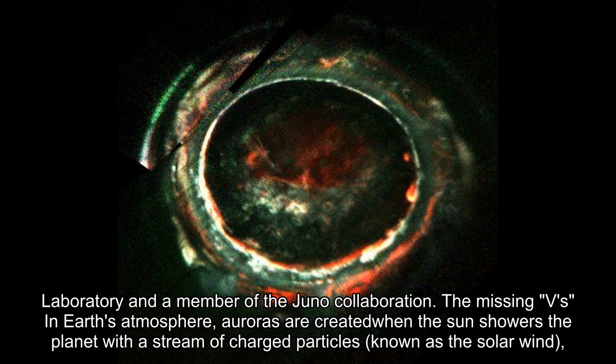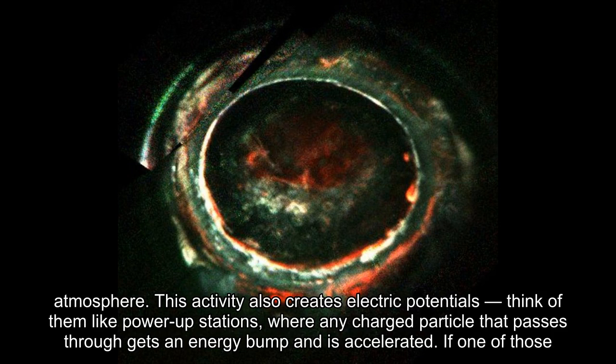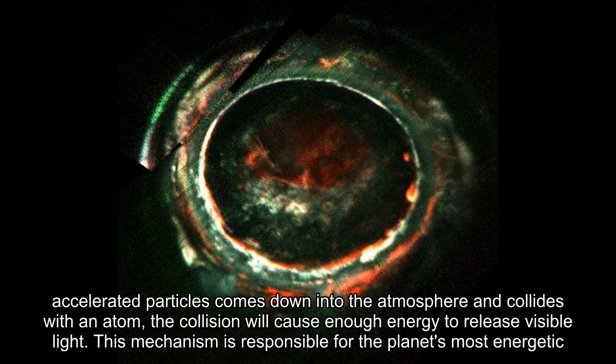Auroras are created when the sun showers the planet with a stream of charged particles, known as the solar wind, which are pulled toward the poles by the magnetic field that wraps around the planet. The motion of charged particles along those magnetic field lines creates electric currents in the space above Earth's atmosphere. This activity also creates electric potentials. Think of them like power-up stations, where any charged particle that passes through gets an energy bump and is accelerated. If one of those accelerated particles comes down into the atmosphere and collides with an atom, the collision will release enough energy to produce visible light.